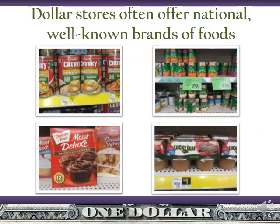Sometimes there is the perception that foods sold at the dollar stores are the ones nobody else would buy, but dollar stores do carry national, well-known brands of foods. Look at this slide illustration. Campbell's Chunky Soups, Libby's Vegetables, Duncan Hines Moist Deluxe Devil's Food Cupcake Mix, and Lucky Leaf Applesauce. These known brands are also carried at the local grocery store.